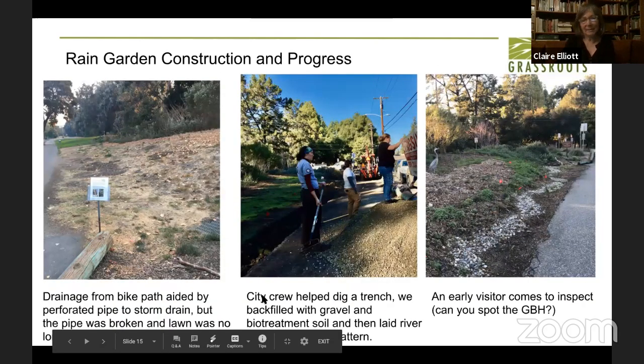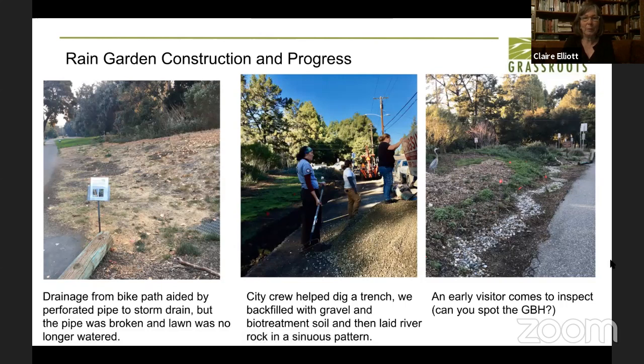And then lastly, I'm going to talk about our rain garden project, because this is something that I think a lot of people should be considering doing at home. This was an area that received a lot of rainfall. The runoff from this bike path was puddling here. So the city had put in a perforated pipe to carry that water to this storm drain, but it wasn't working anymore. The perforated pipe had collapsed.